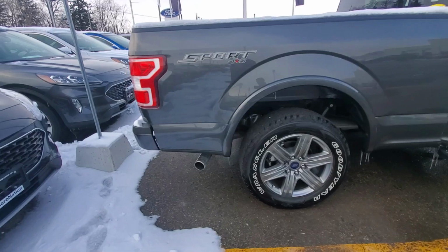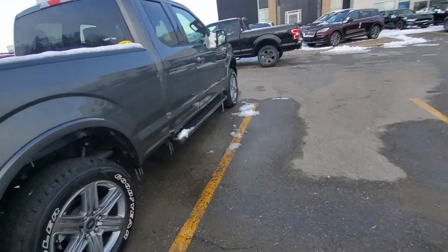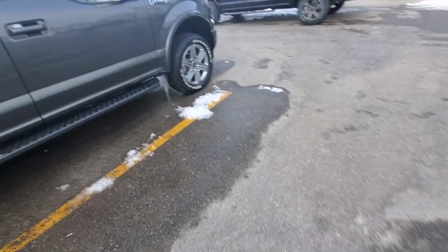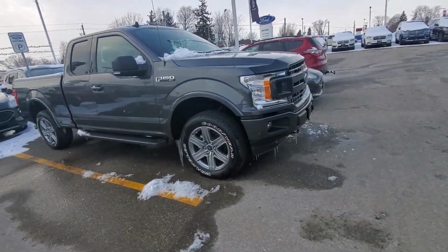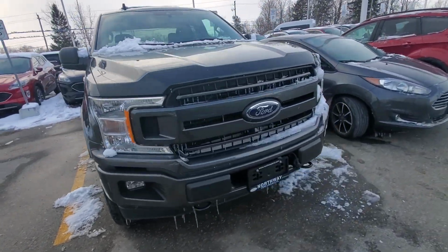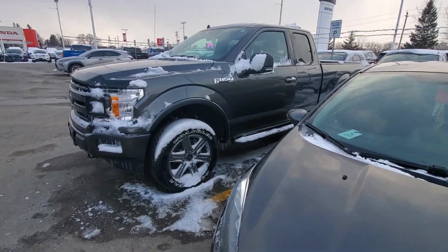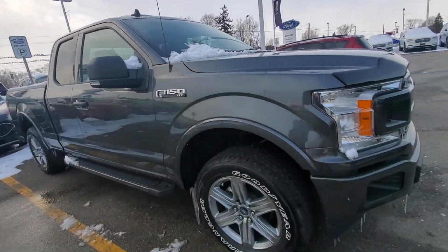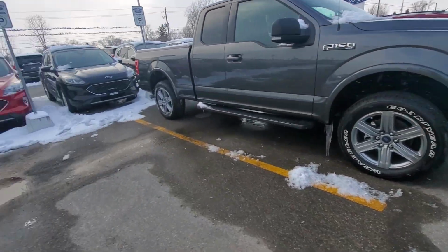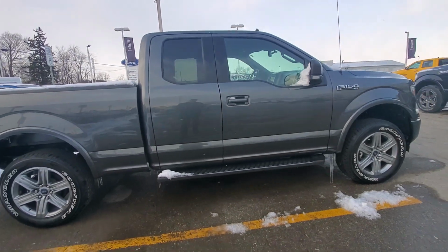Anyway, so here I am with a 2019 F-150 Super Cab. I come out in this stormy weather because I gotta show you this F-150. This is a 2019 XLT 301A equipment group package with a sport package on it. That's why you're seeing zero chrome on it. Big 20s, running boards, nice build, and superior discounts, that's for sure.